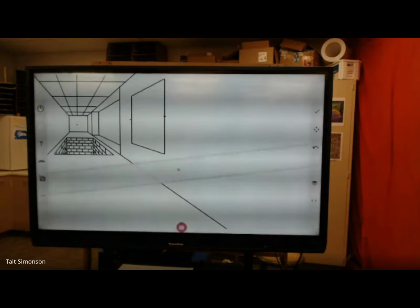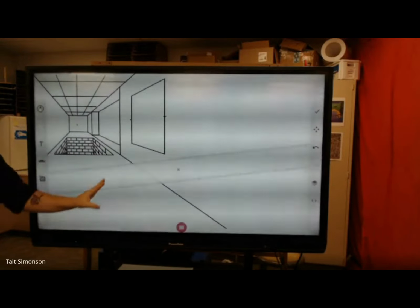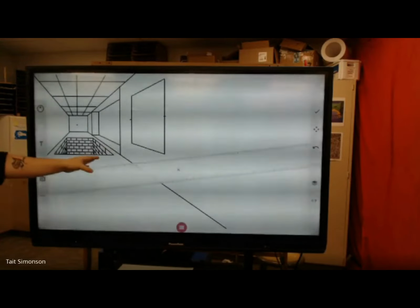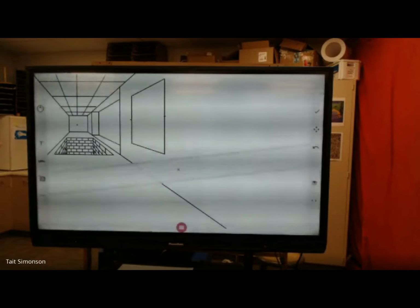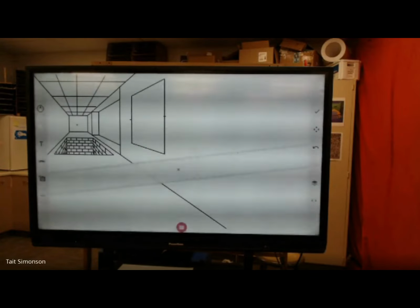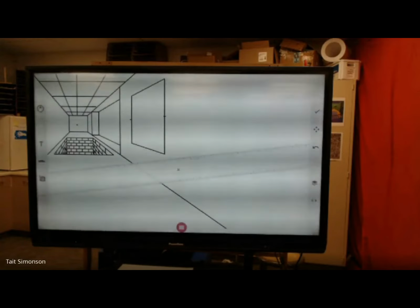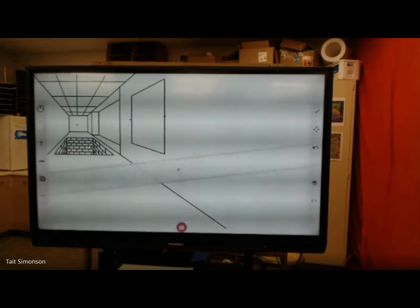But in reality of the paper, the space, the real dimension, if I were to be inside of there, those ceiling tiles are the same. It's just they appear to be bigger because they are closer. Just like this ceiling tile appears to be bigger than that ceiling tile way down there because it's closer, right? Does that make sense? Okay.